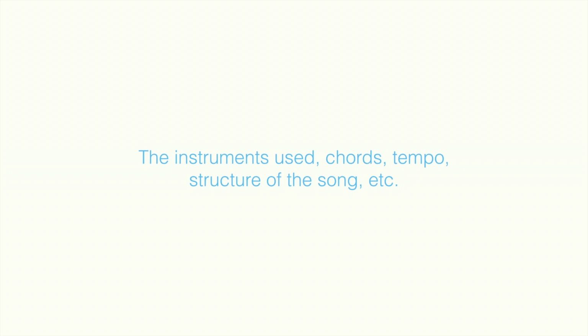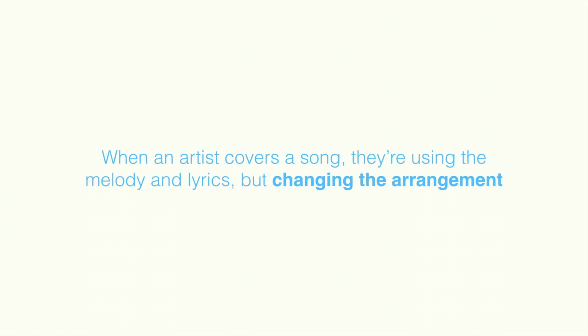I'm sure you've heard a song that has been produced by more than one artist, so you've heard different versions of it. What they're doing is using the same melody and lyrics, but changing the arrangement to make their unique version of it. Now, arrangement is a big topic and we could talk for hours on this, but I'm going to give you the 3 biggest arrangement issues that I come across.